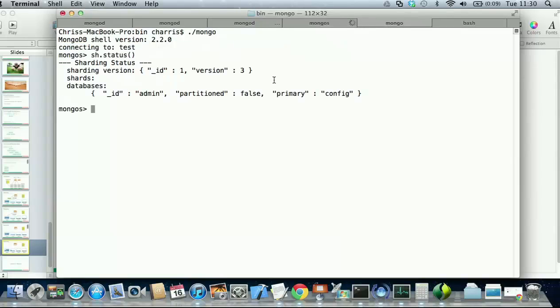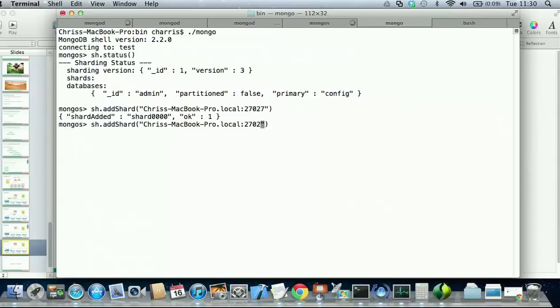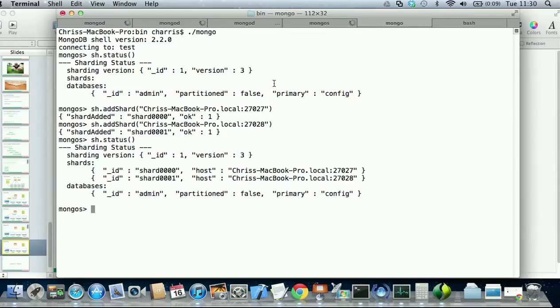Okay, so what I want to do is add a shard, right? sh.addShard. So it's a host and port. And with a little bit of luck, it says OK. Let's add the other one. Okay, sh.status. Yep. Okay, here we go. So I've got two shards, 27017, 27018. So the system now knows that they exist.